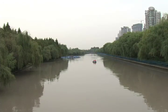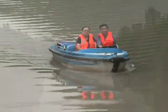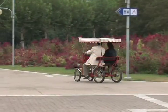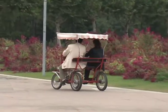But here you can take a boat ride. It goes all the way around the park, which could be great fun. And also there's bikes, special kinds of bikes that you can ride as a couple.